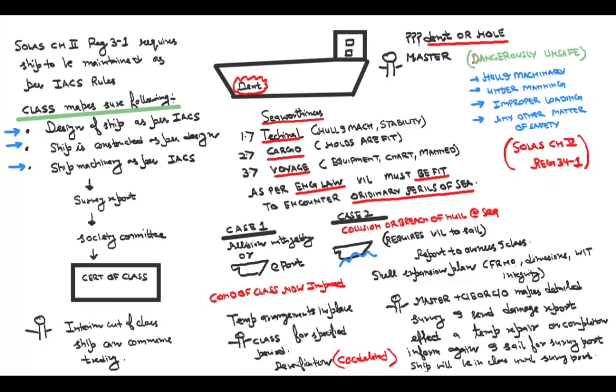After the repair, it has to be attended by a class surveyor again, which is also known as an additional survey or a class special survey. And then if it is as per the recommendation or as per the satisfaction of the surveyor, he will again give you an endorsement on your class certificate that you are fit for sailing. And then you can continue sailing. So this is how you deal with the dent or a hole situation in the hull.